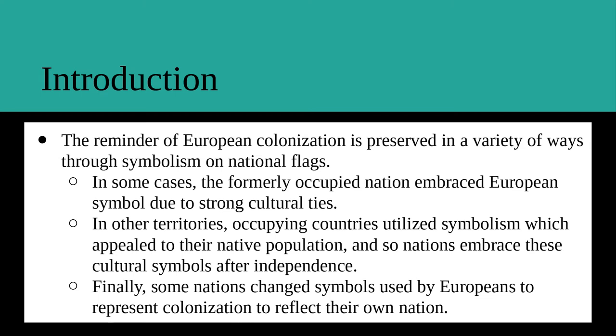So when researching the different ways that these flags were created, I noticed that many flags from formerly colonized nations utilized symbols from their European empires. And I thought this was very interesting, since you would feel like if you were becoming independent from a previous nation, you'd want to separate yourselves as far away as possible. But in many cases, this was not the case. So I found three different examples of how formerly colonized nations utilized European symbolism in order to help represent their own country or territory.